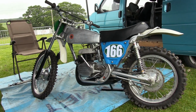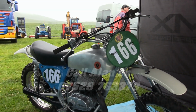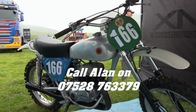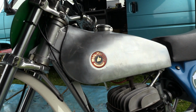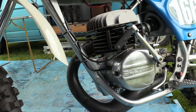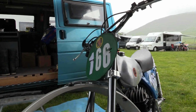Okay, our next bike is Alan Reed's lovely Mark 7 Bultaco. Now again, this bike is offered for sale, so if you think you might fancy this old Spanish classic to take to the track, then just give Alan a call on that number. Now Alan did tell me that this was a Mark 7, but this had the later Mark 8 engine in the chassis. But yet again, not many of these Bultacos being used on racetracks these days, and it's nice to see these old classics still taking to the track.